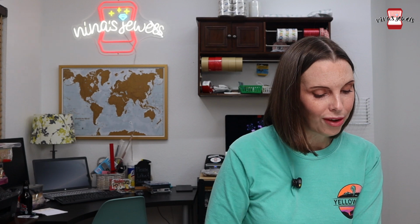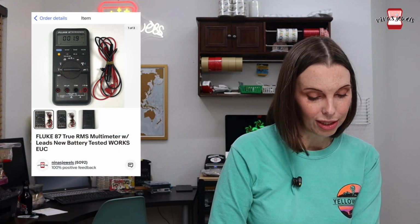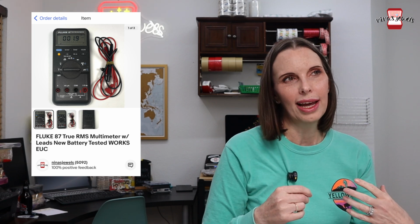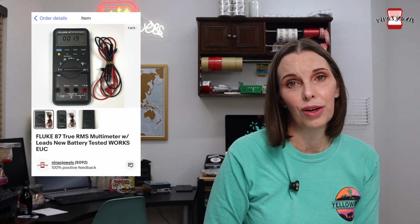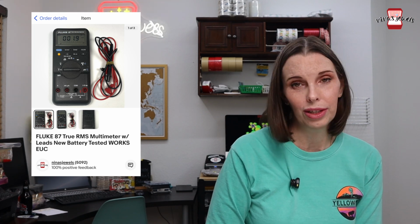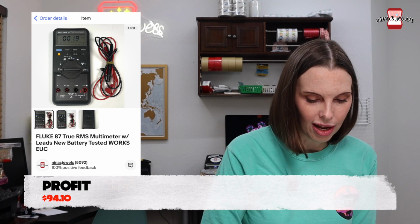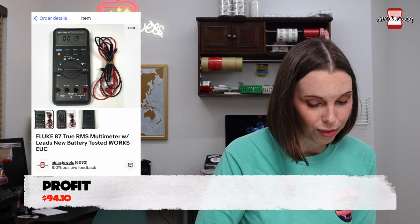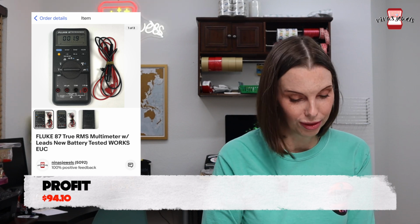Next up was a Fluke RMS multimeter tester. So this was like a voltmeter, and some of these can go for a lot of money. This was actually one of the lower end models, so there are some that can sell for a lot higher. We had gotten this at a garage sale for $25, and this one sold for $150, so definitely be on the lookout for these.